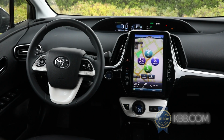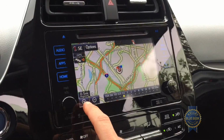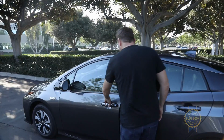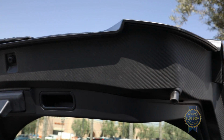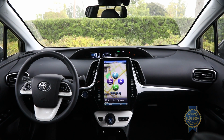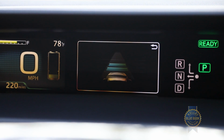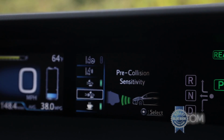Besides expected standards like Bluetooth, alloy wheels, and a backup camera, base models also include LED headlights, a 7-inch touchscreen with navigation, passive entry with push-button start, a smartphone-activated air conditioning system, this Ultra-Trek carbon fiber liftback, and Toyota's Safety Sense suite of active safety aids comprised of adaptive cruise control, lane departure prevention, automatic pre-collision braking, and automatic high beam control.